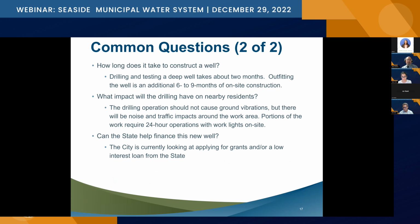How long does it take to construct a well? It takes about 4 to 8 weeks, depending on conditions, to drill and test a deep well. That's about what it took when they drilled the Pure Water Monterey wells, which are about 1,000 feet deep. Outfitting the well, which is installing the pump, adding the yard piping, and adding the electrical controls, can take 6 to 9 months of on-site construction, and that's usually not immediately after the well is drilled. The well would be drilled, it will sit idle while the rest of the equipment is purchased and the contractor mobilizes, and then someone will be on site for 6 months of construction before the well actually goes into service.